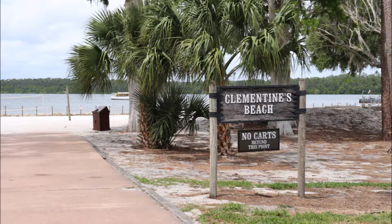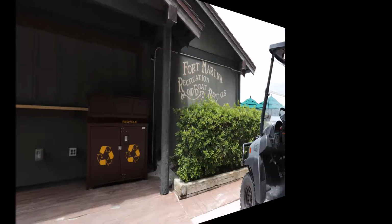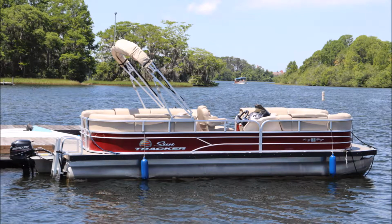So you can imagine the thrill when I found out there was more to do at Clementine's Beach than just lay out and get a sunburn or listen to the boats going back and forth to the Magic Kingdom. Yeah, we decided we'd stop in at the Fort Marina and rent a boat. And we had a blast, but more on that in a couple of minutes. And this is the boat we rented, a Sun Tracker 22-foot Party Barge.